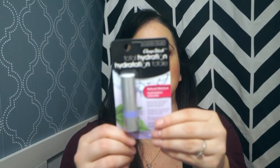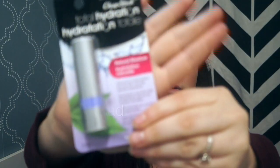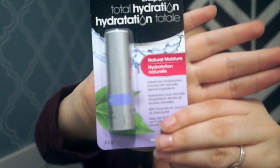Oh well, look at this. A repeat. Definitely not going to open this yet. We'll wait and see, but chapstick, again vanilla, natural moisture. Okay, so one repeat. I'm not totally sad because I mean I do like my chapstick.